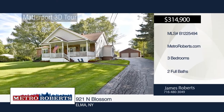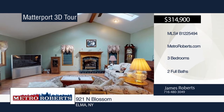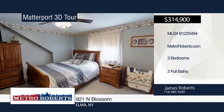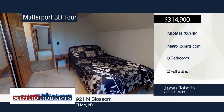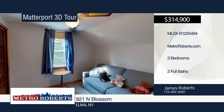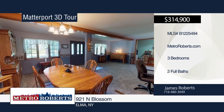Come and take a look at this beautiful home with loads of recent updates. Enjoy entertaining on the rear patio with sunlights or relax on your large country front porch. There's a totally renovated kitchen with quartz counters and a herringbone floor pattern. Both baths were remodeled in 2017 with a whirlpool tub in the lower bath. There's also a new furnace and air conditioner and hot water tank.